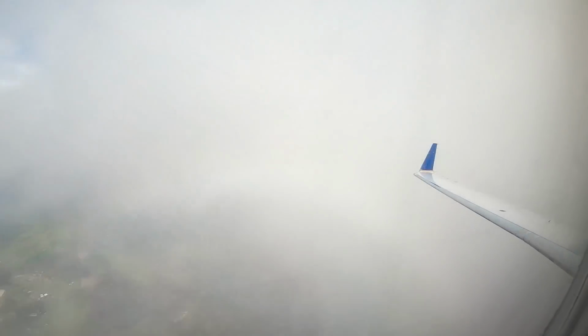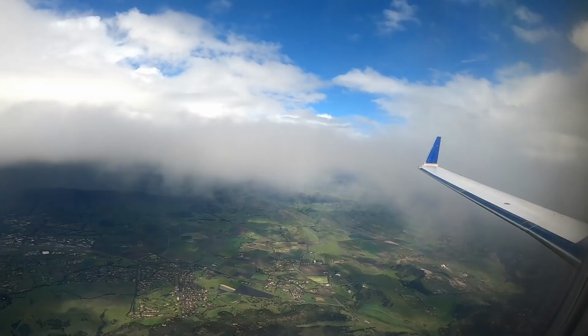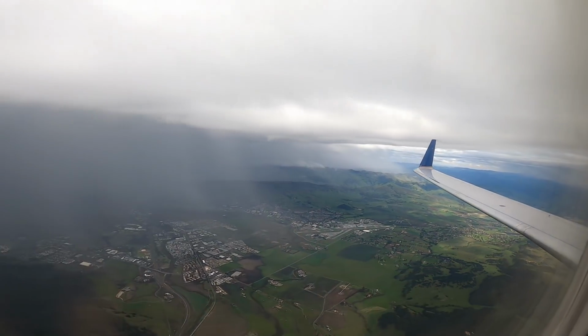Our approach into San Luis Obispo was quite interesting. A storm was moving into the area. Not a big storm, but enough to produce some rain and even a few little rainbows. From our vantage point up near the clouds, the rain falling in the distance was an interesting sight.